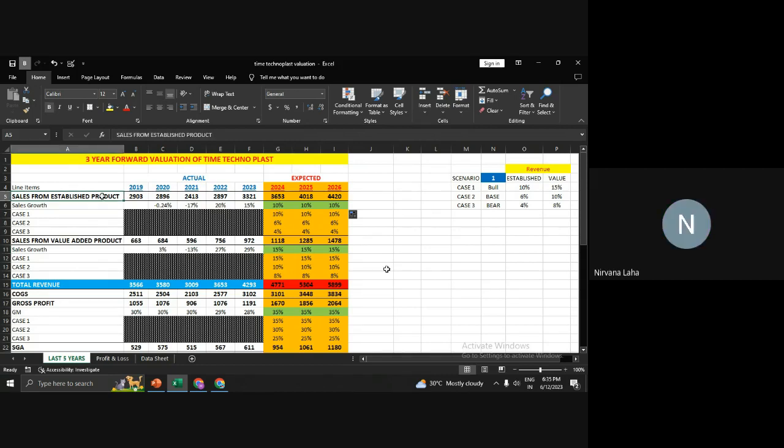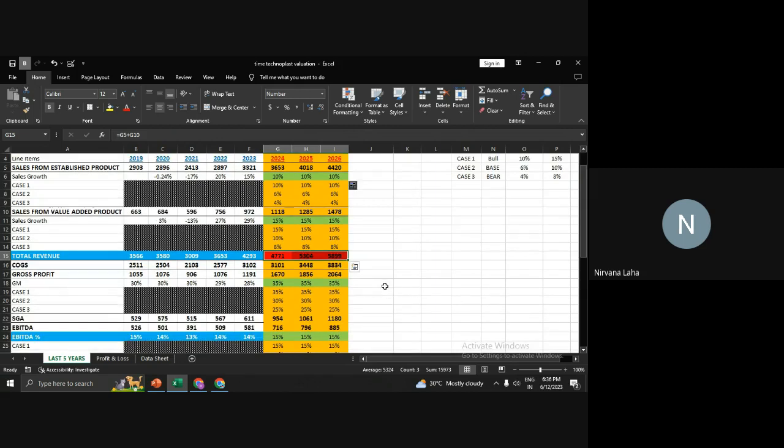Yes, sir. So this is for the bull case. Okay, so 10% for established and 15% for value added. Okay, so that is total revenue, and then you're saying 35%. This is the total revenue. Can you change these figures as I ask you to?